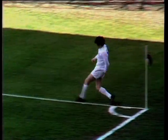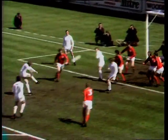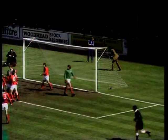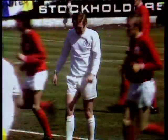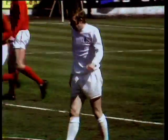Jack Charlton inevitably on the goal line. That one curling in and hit the bar from the goalkeeper. Oh, and Jones wildly over the top. But Jim Barron palmed that ball against the bar and Mick Jones fired it over the top.